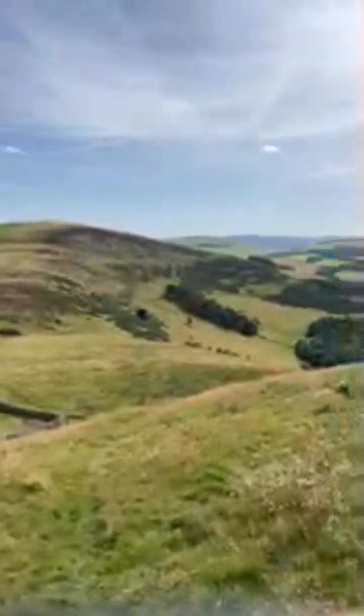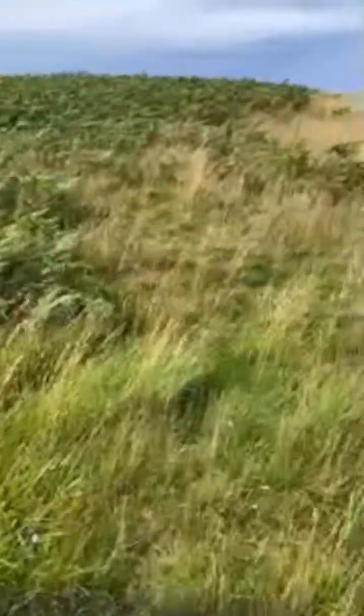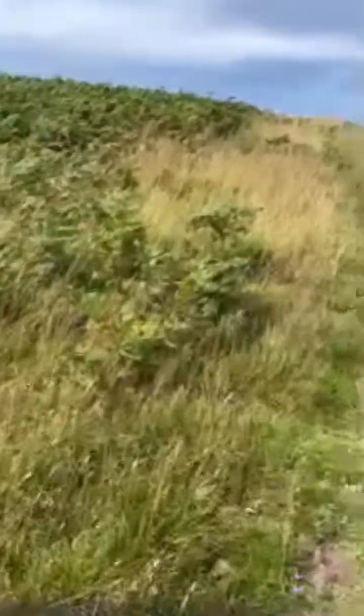Just looking at Shields. Not really. Shields is kind of over those hills there. I'll show you a better view to get higher up. We're probably halfway between Shields and Stow.